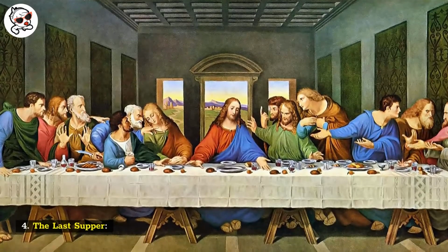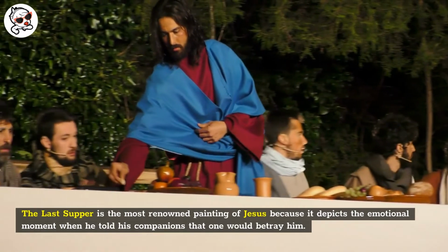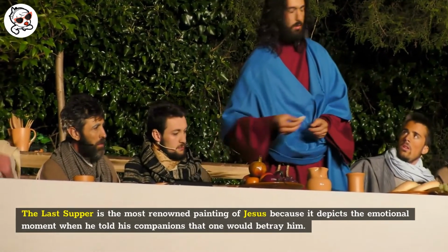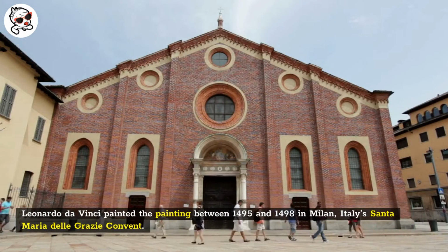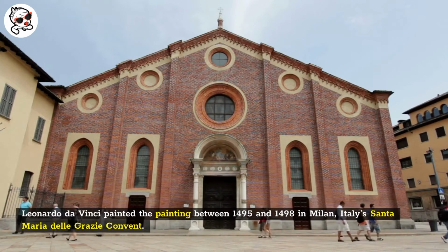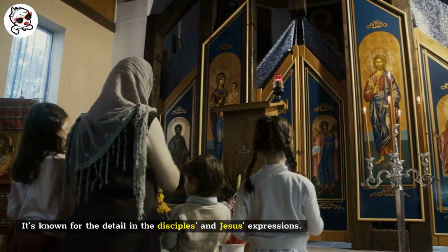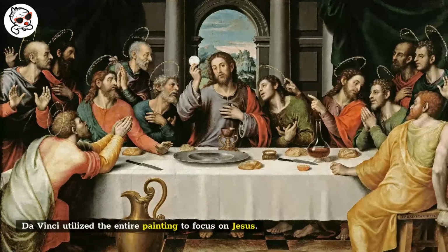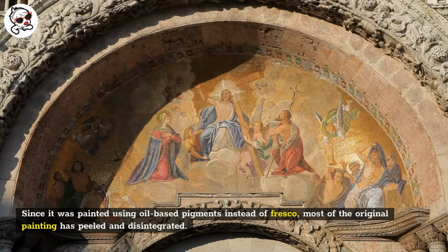4. The Last Supper. This is the most famous painting of Jesus because it shows him telling his friends that one of them would betray him. The painting was made by Leonardo da Vinci between 1495 and 1498 at the Santa Maria delle Grazie convent in Milan, Italy. It is known for the detail in the faces of the disciples and Jesus. Da Vinci used the whole painting to show how much he cared about Jesus. Because oil-based paints were used instead of fresco, most of the original painting has peeled and fallen apart.